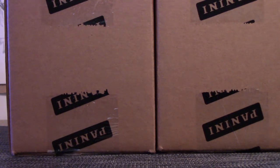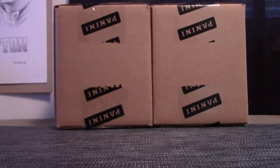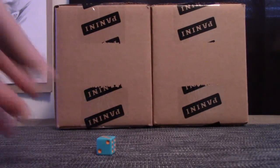Piece of tape, and I have no fingernails to get it off. There we go. Get off. One, two, three left, four, five, six right. One, two, three left.